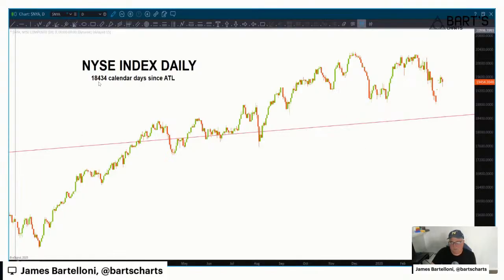So just follow along with me today. 18,434 calendar days ago, which is basically this right here. So as long as we stay up above this red line, I don't think we're done with our bull move. If we get below it, we might need to get defensive. Every time we come on, we're going to be looking at this. The reason I use the New York Stock Exchange Index is it covers a lot of stocks, right?